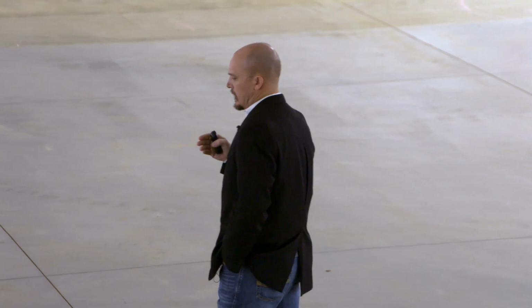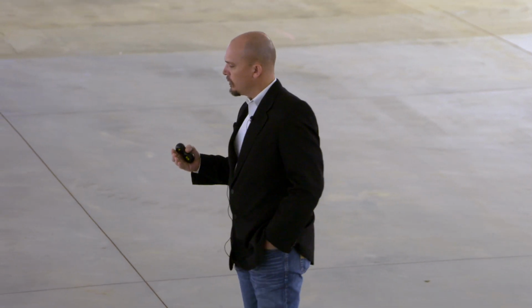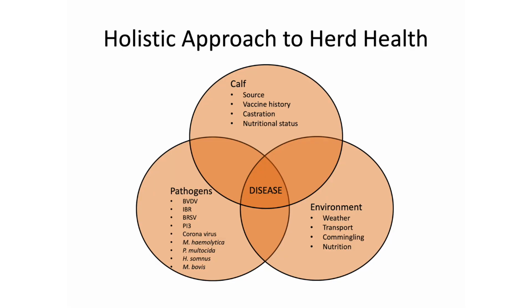So I think it's important to take a step back and think about herd health from more of a holistic, big picture point of view, rather than just focusing on vaccination, because we always think about vaccination as the cornerstone of herd health, and it really is just a tool. There's so many other things that impact animal health that vaccination is not the linchpin of our herd health programs in many circumstances.